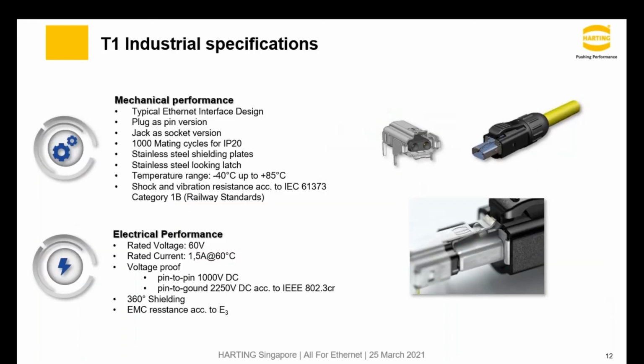Here, let me touch a little more in depth on the connectors that HARTING has to offer. For our IP20 version of the connector that we launched last year, HARTING is the first and only company that has had an industrial IP20 connector available in the market since early 2020, before anyone else. That is a very proud statement that I can make.